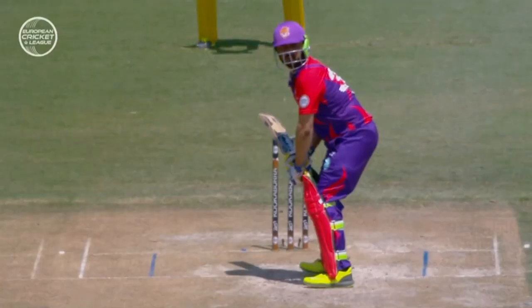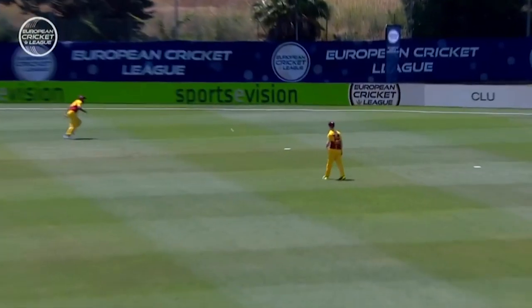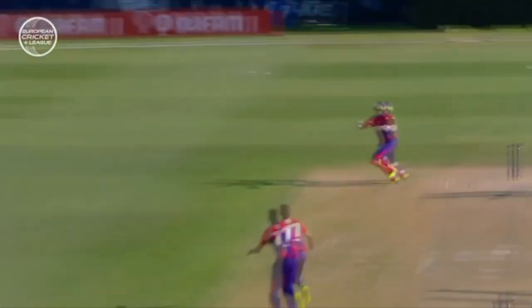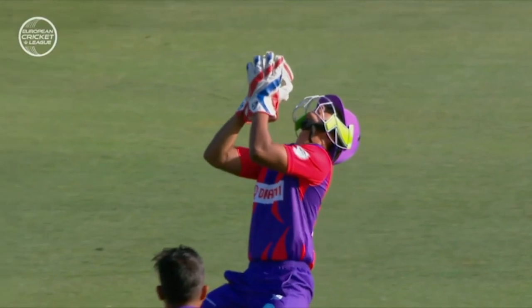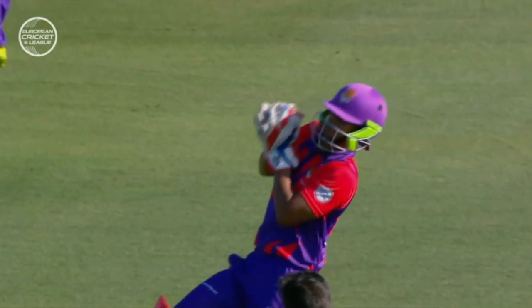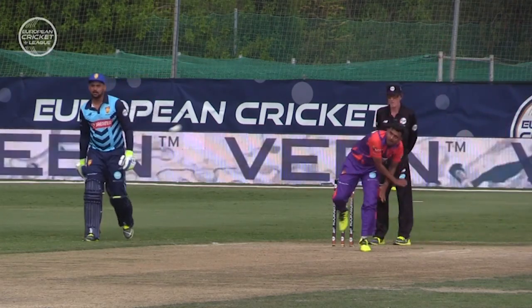Harsisha from the Dane as he oversteps, gifting the Romanians a free hit. And that races to the boundary. So on the replay there, you see, swinging across the line, just skied it. His heart would have been in his mouth. The ball was almost in his mouth. He'll come next, he'll come after.